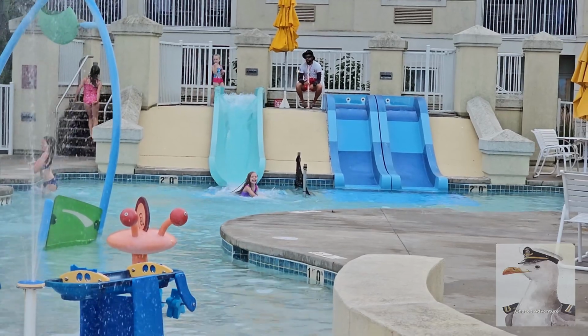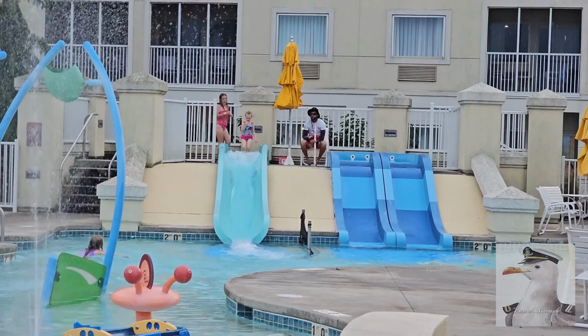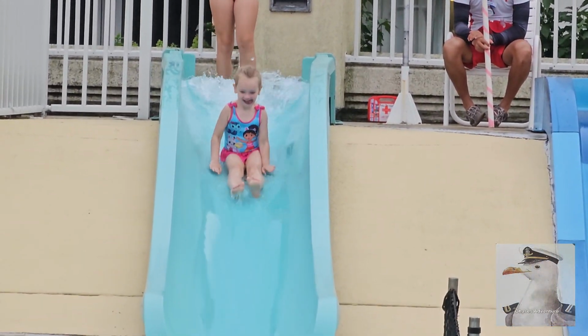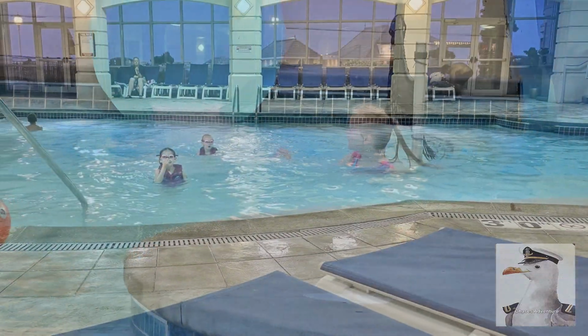You can either go back to the park, you can go to the beach, or you can go to the water park, or you can go to one of the 3 pools inside of the Breakers Hotel. They've got 2 outdoor pools. They've got a little splash park, if you will, right there in the middle for the kids. It's great for the kids, even for toddlers and little ones, all ages. And then they have one indoor pool as well. With a hot tub.